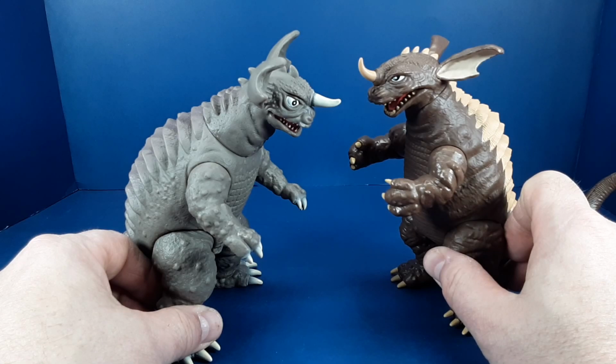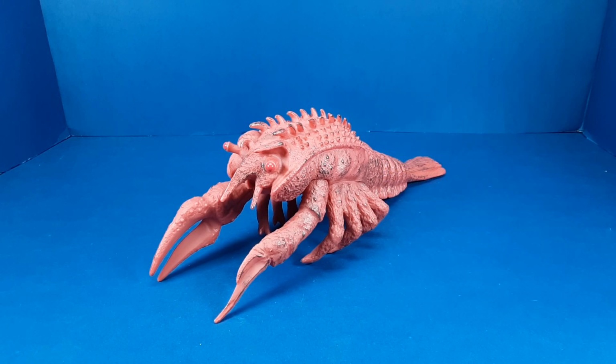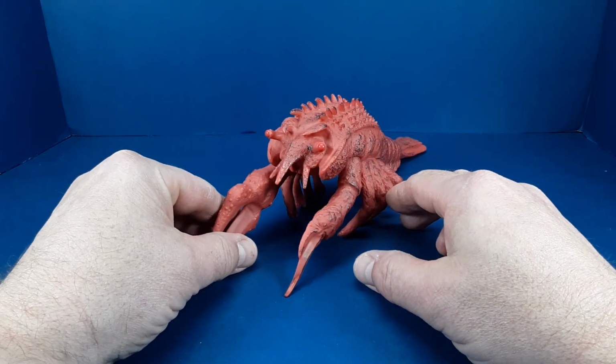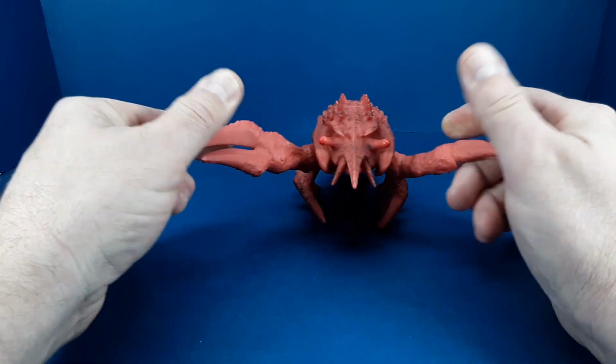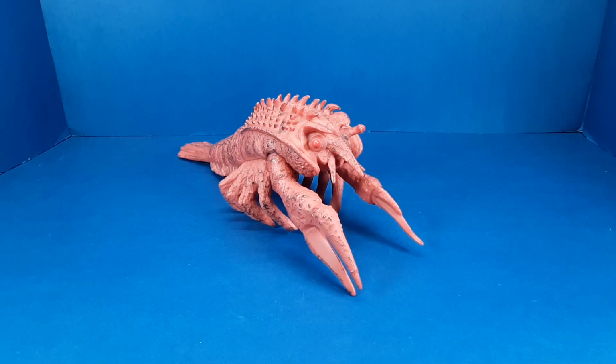Ebirah from 1966's Ebirah, Horror of the Deep, released in the US as Godzilla vs. the Sea Monster, Ebirah being the aforementioned sea monster. As you can see, he's just a big red lobster. No relation to the restaurant. His big front claws can move around. And that's about it. In that film, Ebirah was controlled by a terrorist organization called the Red Bamboo, and he was used as sort of a guard dog to keep the curious away from the uncharted islands that they were performing their nefarious activities on.